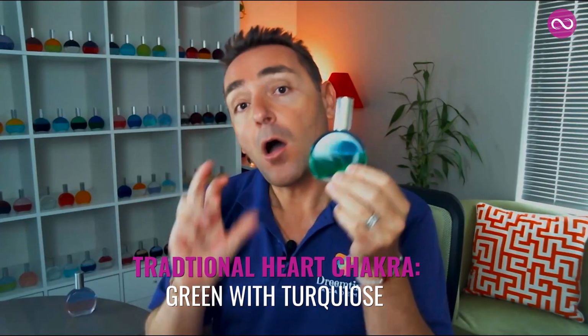Keep on with that journey upwards and you get to the center of your emotional plane, your heart. Now, the heart itself in traditional chakra colors is green, okay? So in color mirrors, it's green with beautiful turquoise on top. Now, we've all heard the expression, haven't we? Green with envy. Well, that's an old emotion associated with the heart energy center.